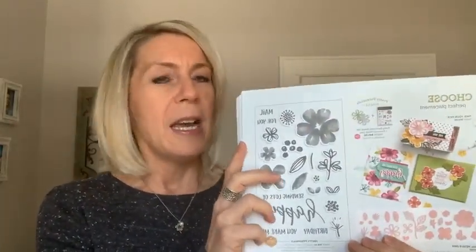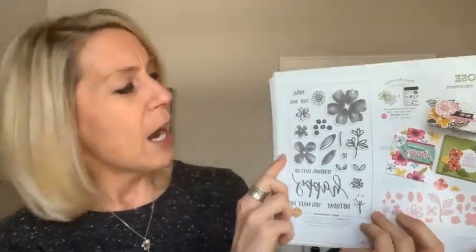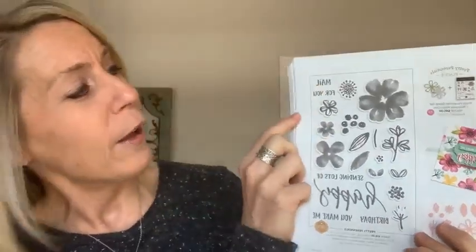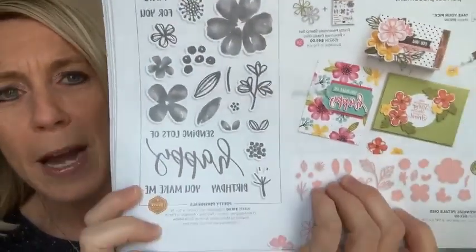They're called the Perennial Petals Dies. I also saw that Dina Rico, one of our $1 million sales achievers, designed the stamp set. I remember her saying she really wanted to have the word happy in her stamp set. I love that you can build all of these different sentiments with that happy word. You could say happy mail, happy for you, sending lots of happy, happy birthday, and you make me happy. Sorry, I don't know if you can see that because it's backwards. Anyway, just a great stamp set.